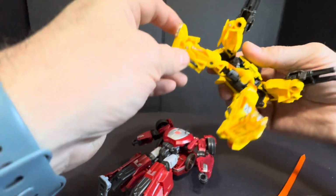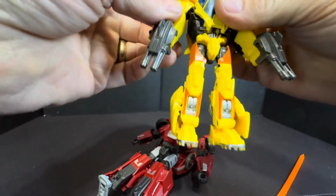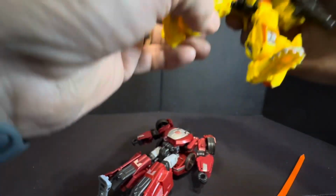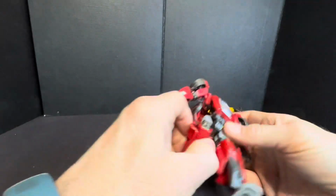No, this one's hinge swivel. This one's hinge swivel. Oh my god. All right. Anyway, is that right? Yeah, I'm saying that right. It's a hinge swivel pins. This has got ball joints.